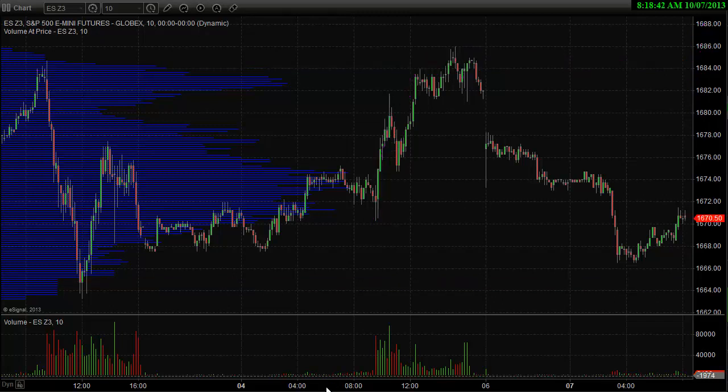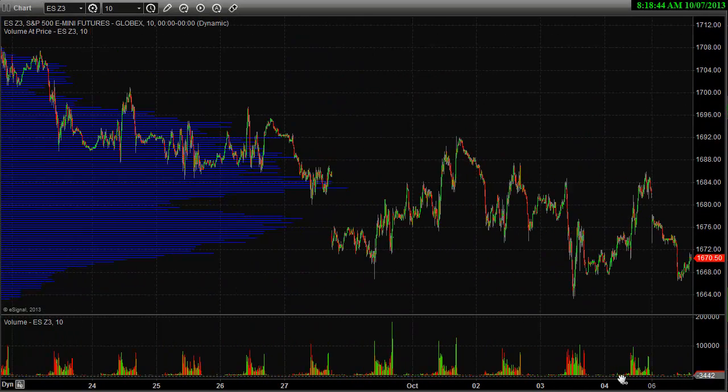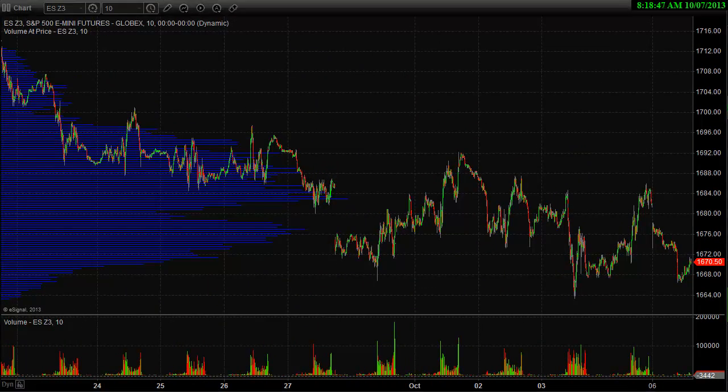Now, we do have a lot of resistance going back on this chart here. There's a pretty strong choppy price action of this grind lower.